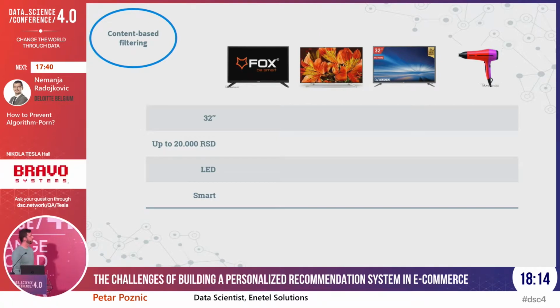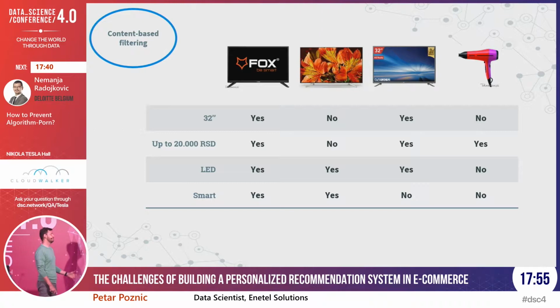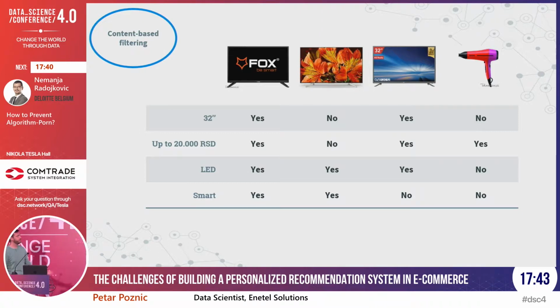And what we will do here is see what features those products have and which features they don't. And we have something like that. And okay, we are at the page of this product, and what we want to do is find the most similar product to it, so we can recommend it later. And what we will do is compare how many identical features they have with other products.